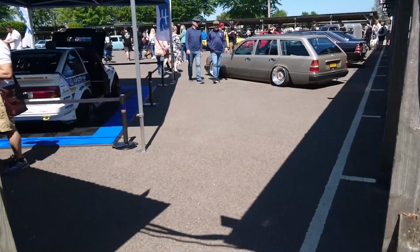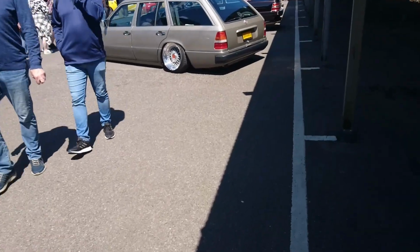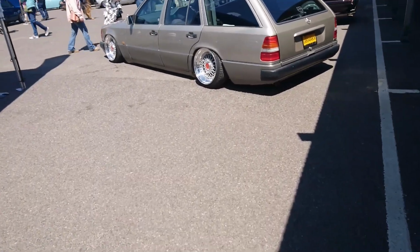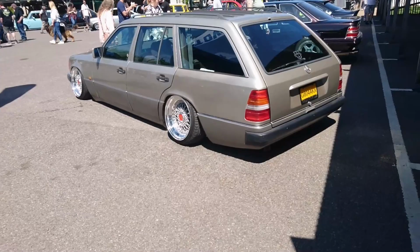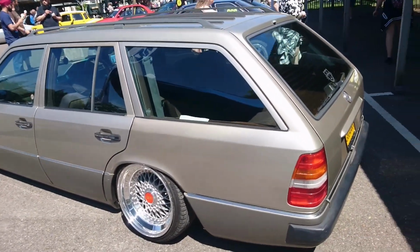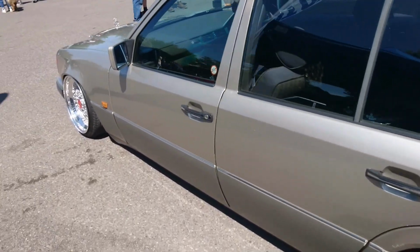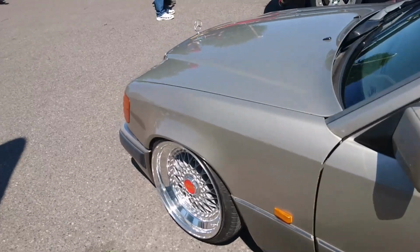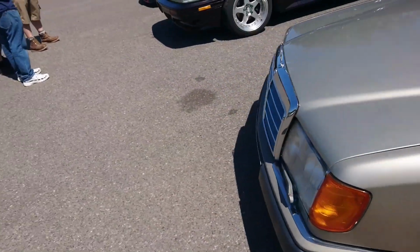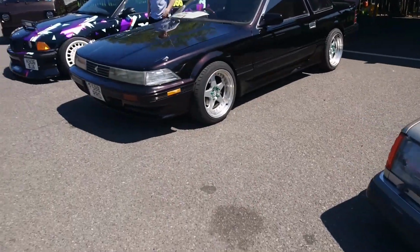Now, one part of the show we forgot to do yesterday, viewers, which would have been about part 2 or part 3, was this section here. I forget what it's called, but there are some very interesting cars here, some of which I've never seen before in my life. We'll start off with this W124 Mercedes-Benz. I don't know what engine this is, maybe a 300 T, 89-90 plate. What on earth is this?